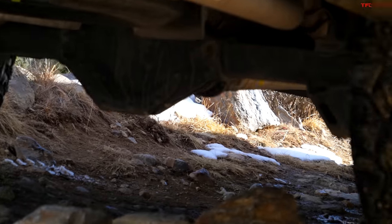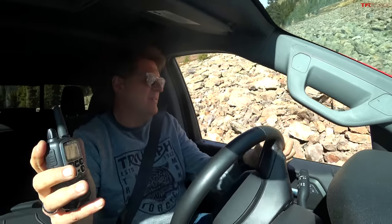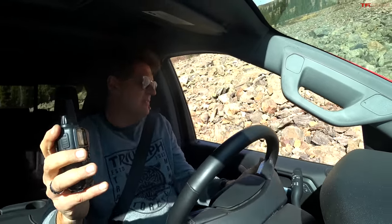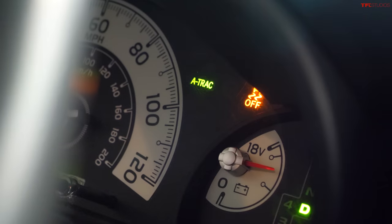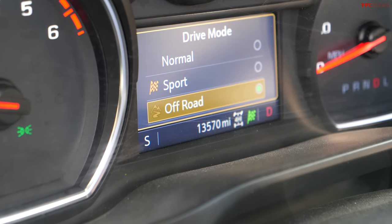I will say that it's nice having a proper selectable rear locking differential, unlike your G80, which is all kind of automatic. And I also have a cool thing called A-Track, which is Advanced Traction Control, and that should help get me unstuck out of a lot of nasty situations, according to the Toyota people. Well, la-di-da, dude, I've got off-road mode. Yeah, I'm not really sure what that does, to be honest, Dad.